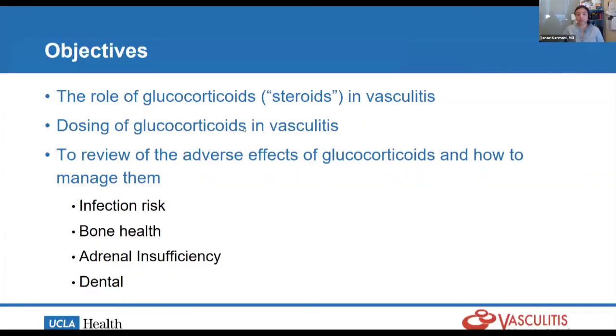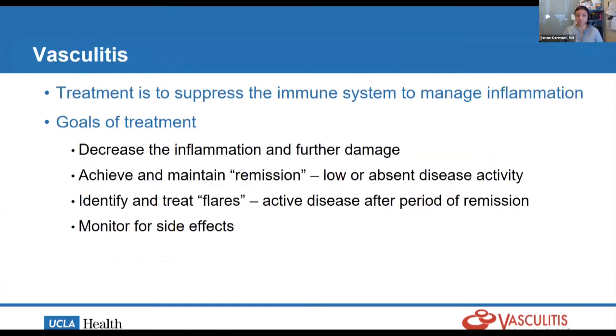So we're going to go over the role of glucocorticoids, or so-called steroids, in vasculitis, including the dosing that we use. And then we're going to spend some time talking about some of the side effects, including how to manage them. And the focus is going to be on the infection risk, which is, of course, very relevant right now with the pandemic, but also bone health, adrenal insufficiency, and then dental issues as well.